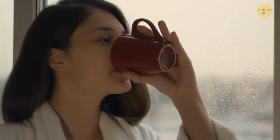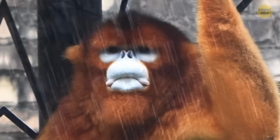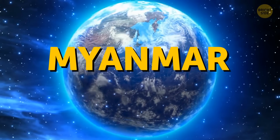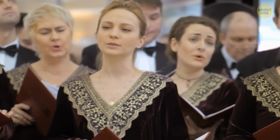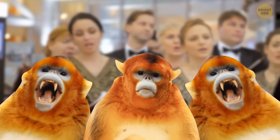Do you enjoy it when it rains? You probably grab a cup of hot chocolate, cover yourself up with a blanket, and sit on the windowsill, looking at the drops dripping down the window. If you like it, you're definitely not a Myanmar snub-nosed monkey that's been recently discovered, guess where, in Myanmar. Their nostrils are so upturned and exposed to the outer world that they sneeze every time it rains. But if you were in a choir, you have something in common. Snub-nosed monkeys like singing together.